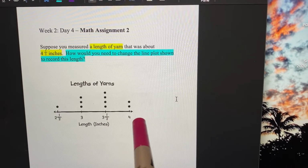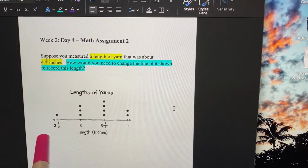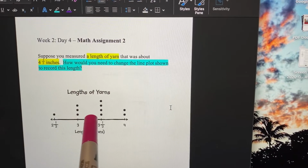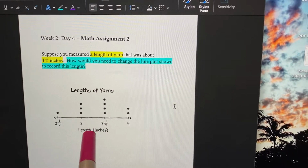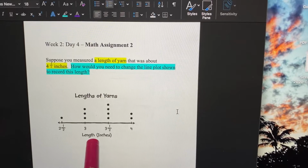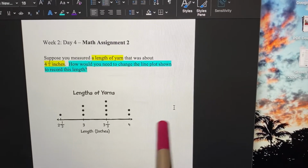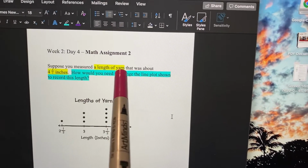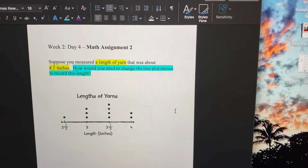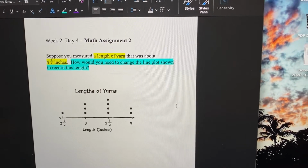But then you also have to show me how many there are in 4.5 inches. Because they're asking, this is the length. So there's only one that's 2.5. There's 3 that's 3 inches. There are 4 yarns that are 3.5 inches. There are 2 yarns that are 4.5 inches. And then next, not 4.5, I'm so sorry, 4 inches, not 4.5. So here, if you guys look here, I highlighted the key words for you. Suppose you measured a length of yarn that was about 4.5 inches. That should give you guys the answer of what the dot should represent for 4.5 inches.